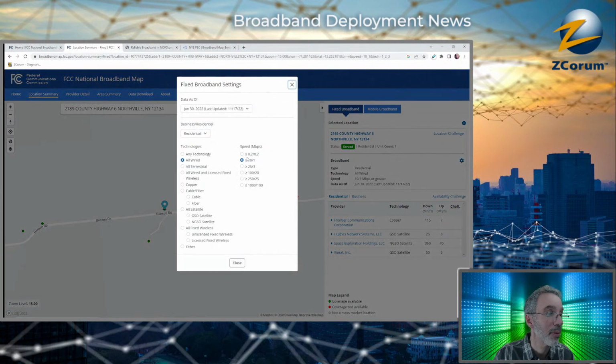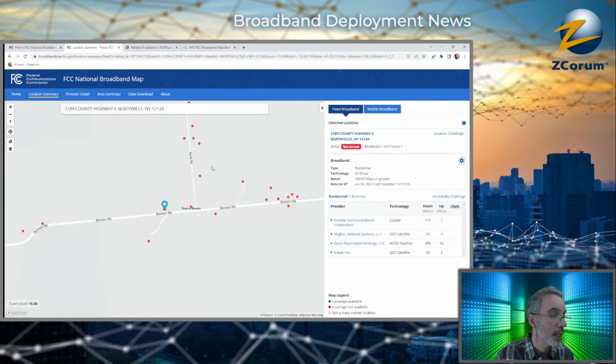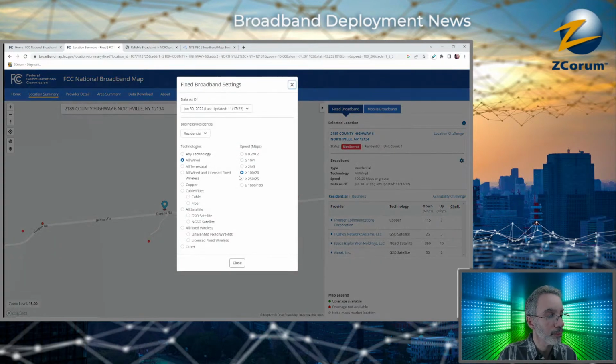So I can make it served or unserved depending on what I select here. If I select gig, then it's going to be not served. And it would be not served even if I had close to a gig. If it was under a gig, it would be not served. So that doesn't make any sense. But I'll leave it here at 100 by 20. So that's why it's showing as not served. So now, it's anything less than, is it less than? See, in my days in math, I thought that was greater than or equal to 100 by 20.